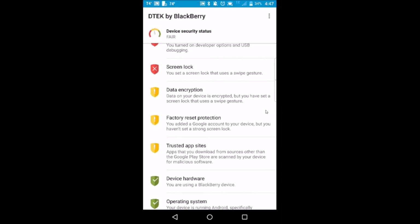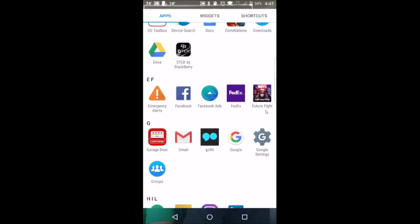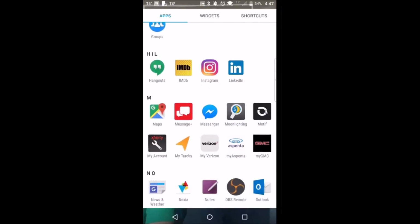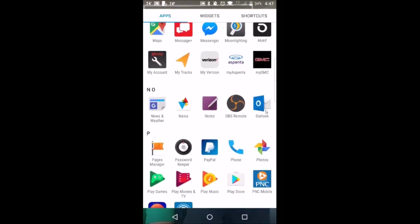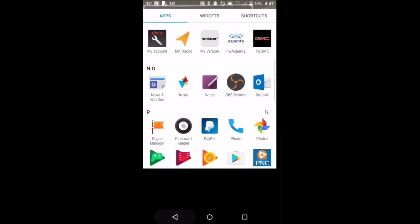Also, there's screen locks here. It doesn't like my screen lock because it's not overly secure. But you can go into there and find out all of your settings to see if your BlackBerry is as secure as it could be or if it needs some assistance. It is nice because it will give you suggestions on how to make it more secure, as you can see. It does come with stock password keeper. You can set this up for all your passwords, which is very nice if you're a person like me that forgets lots of passwords.